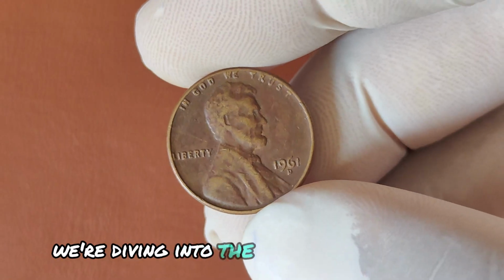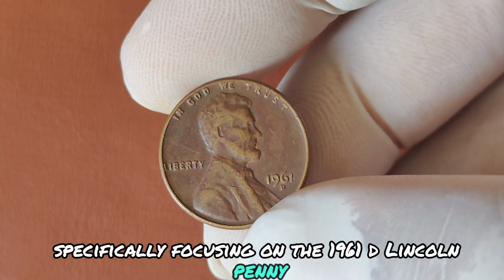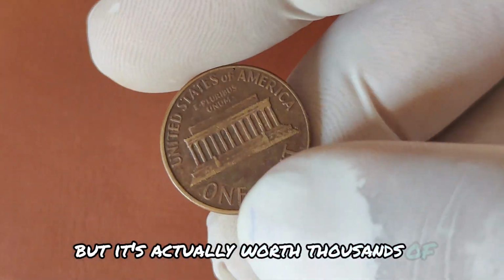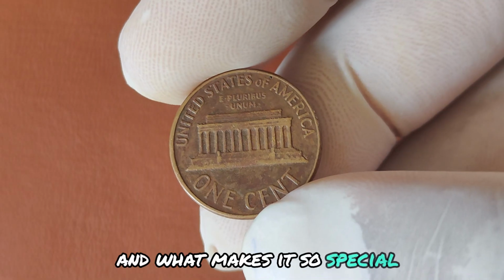We're diving into the fascinating world of rare coins, specifically focusing on the 1961 D Lincoln penny. This coin might look ordinary, but it's actually worth thousands of dollars. Stick around to find out why this penny is so valuable and what makes it so special.